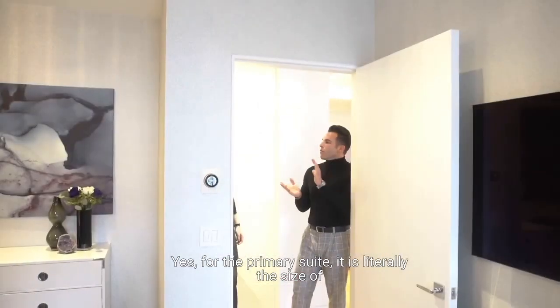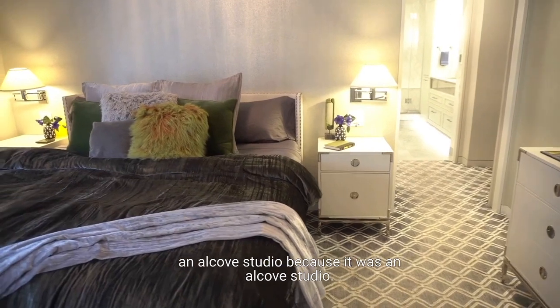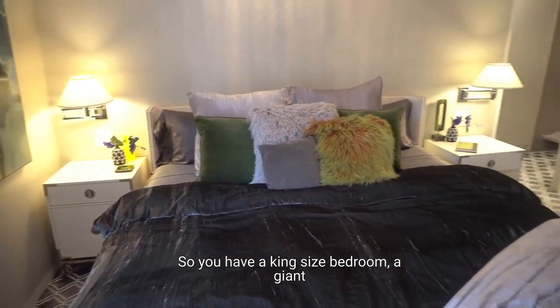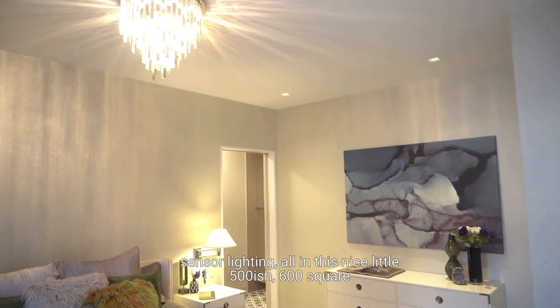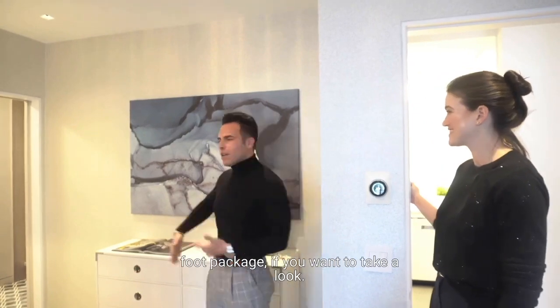Yes. So for the primary suite, it is literally the size of an alcove studio because it was an alcove studio. So you have a king size bedroom, a giant walk-in dressing salon, as well as a 4-fixture marble bath with radiant heated floors and motion sensor lighting, all in this nice little 5-ish, 600 square foot package. If you want to take a look.